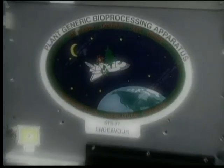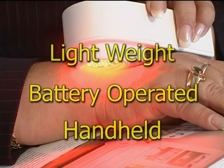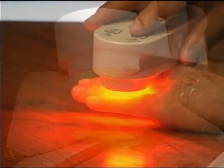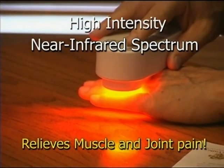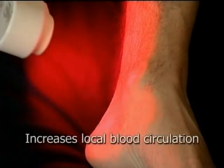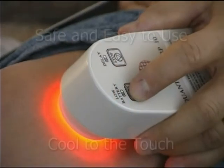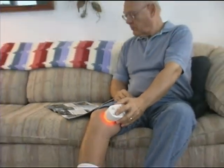Using technology supported by NASA and future space missions, Warp 10 is a lightweight, battery-operated, handheld device used for the treatment of chronic pain by emitting energy in the near-infrared spectrum for the temporary relief of minor muscle and joint pain, arthritis, and muscle spasm, relieving stiffness, promoting relaxation of muscle tissue, and to temporarily increase local blood circulation where applied. Warp 10 is easy to use, safe, and cool to the touch anywhere on your skin.